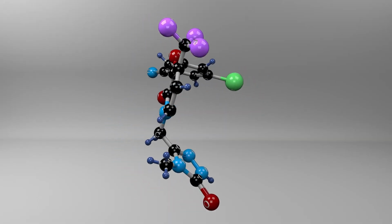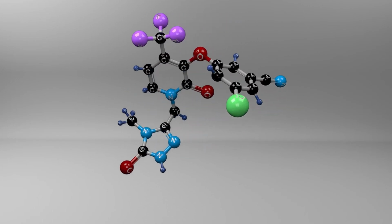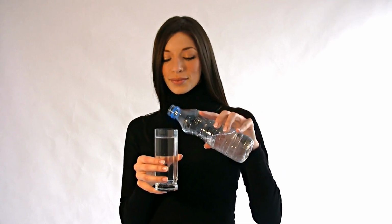Boosts energy levels. Clove water contains essential nutrients like manganese, which plays a role in energy production. Drinking it in the morning can help you feel refreshed, more energetic, and ready to take on the day.